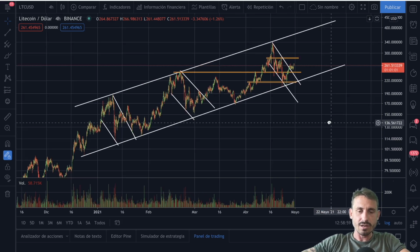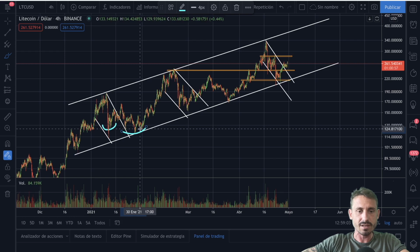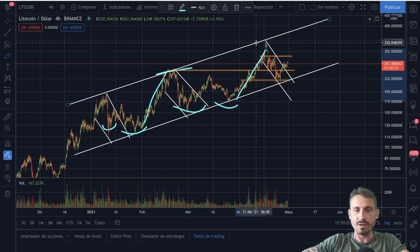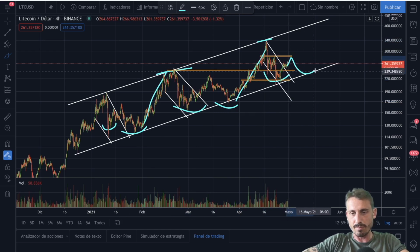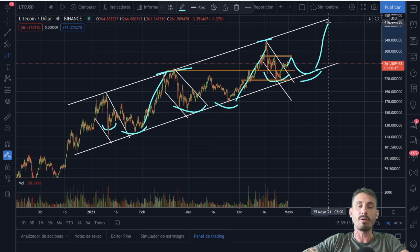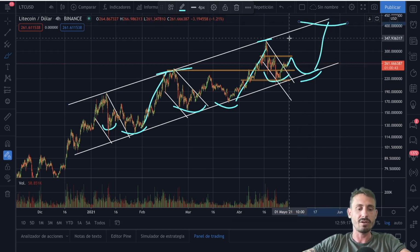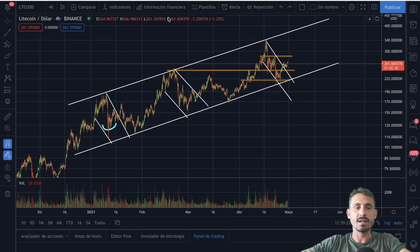As I showed you, this fractal could be playing out. You can see this double bottom pattern, pump, creating a new high, double bottom pattern, pump, creating a new high. So now we've done the first bottom, we might pump a little bit and then come back down, retesting the support and then pumping to the upside, creating another high here for Litecoin, going above the $400. We'll be checking this out in the coming days, guys.